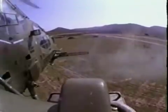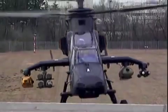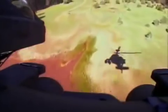With their air superiority and awesome firepower, attack helicopters are increasingly essential on the modern battlefield. When a rapid reaction force is needed for today's high-speed maneuver warfare, the call goes out for the Missile Copter.